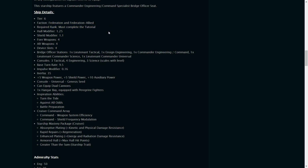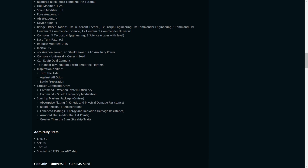Federation allied, if you have a level 65 Klingon, or you have cross-faction flying unlocked through the C-Store, you can fly this on any character. Alright, so hull modifier of 1.25, that's not bad. 1.1 shield modifier, 4 weapons, 4 device slots. Lieutenant Tactical Ensign Engineering, Command Engineering Command, okay. Lieutenant Commander Science, Lieutenant Commander Universal. So that's not too bad. That could be quite useful in terms of seating.